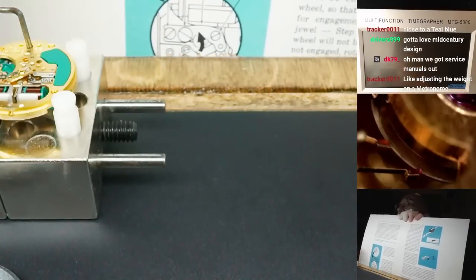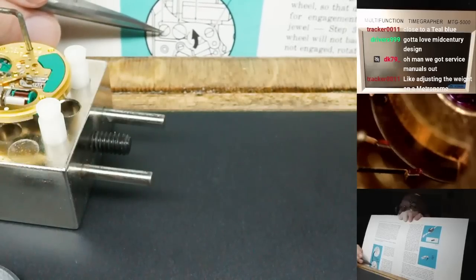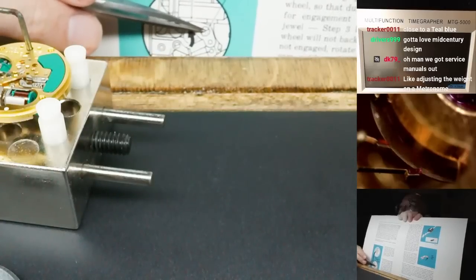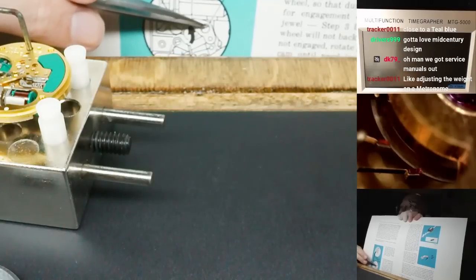So this screw is an eccentric cam. It's not even threaded in place. This one is a bit of a locking screw. Same with this one. This one, it's got some leeway though. Like the hole itself has got some room.